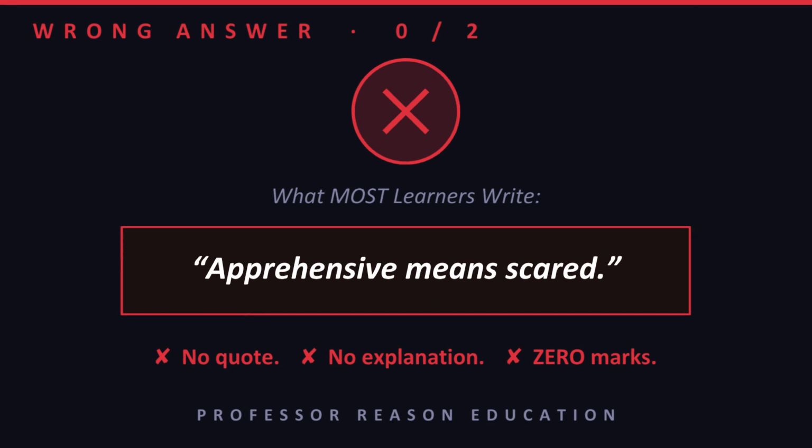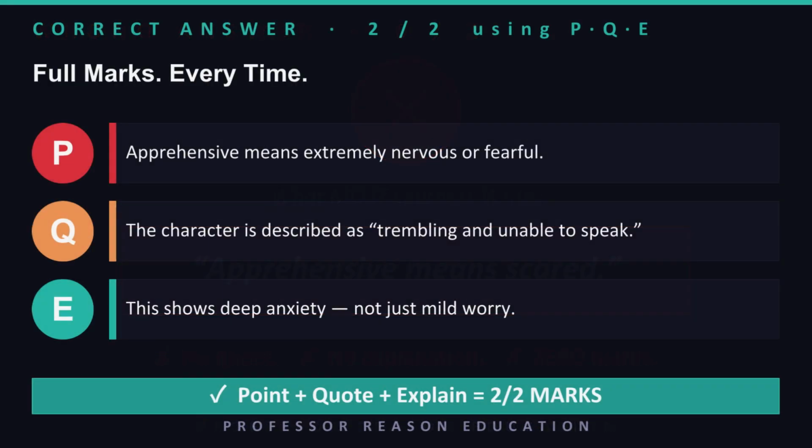Here's a typical wrong answer. The learner writes, apprehensive means scared. That's it. 1 sentence, no code, no explanation of how it works in context. The examiner reads this and asks, does this learner understand how the word functions in this specific paragraph? We cannot tell. The answer gets 0 out of 2.